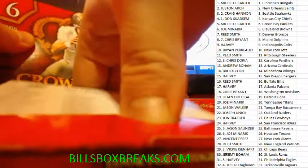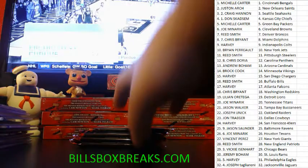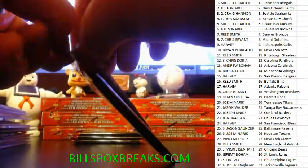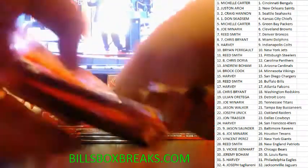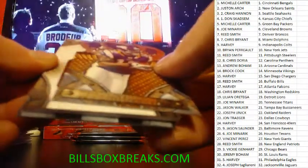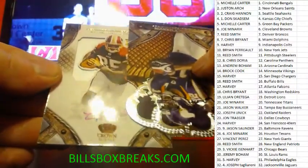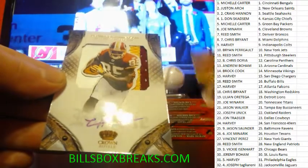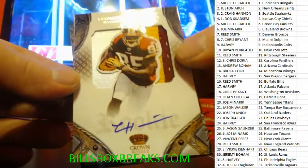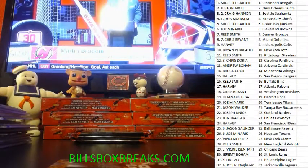All right, box number six, I believe. Let's see what we can snag out of this. We got Percy Harvin. And next one going this way. We got Leonard Hankerson for the Redskins. Nice three-color patch auto, and that's a $2.99 for the skins.